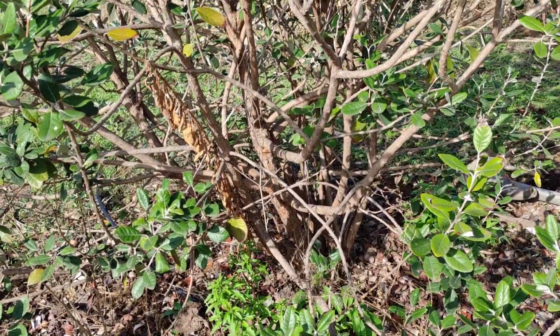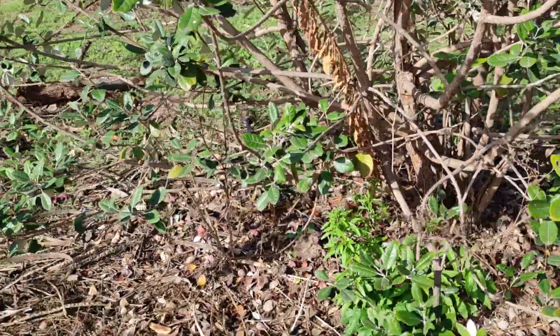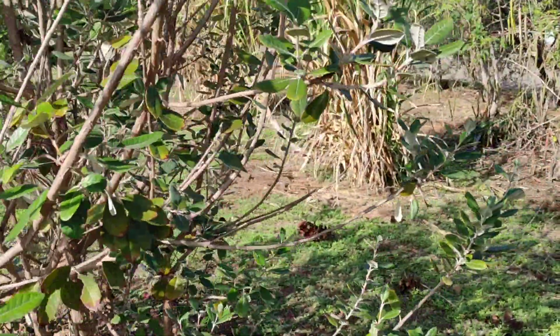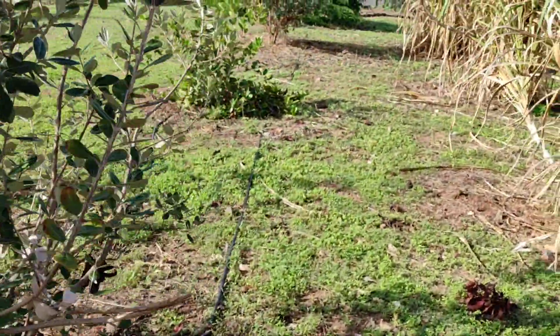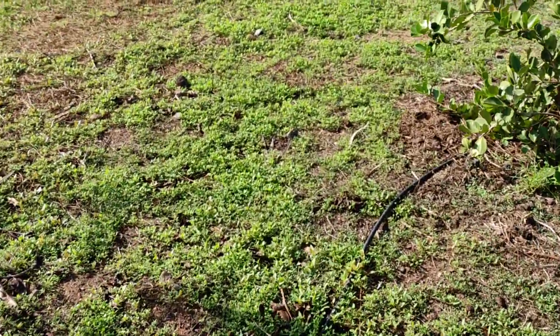A feijoa, or pineapple guava. I noticed that I'm dehydrated and haven't slept well, so I think I'm not very fit right now. Well, you'll have to somehow live with my tumbling and mumbling.